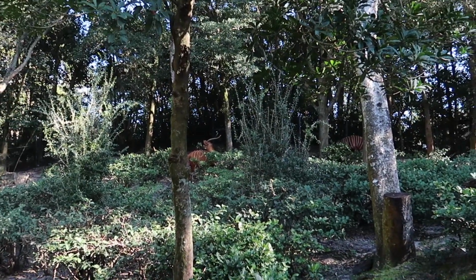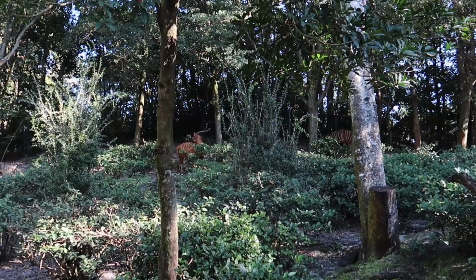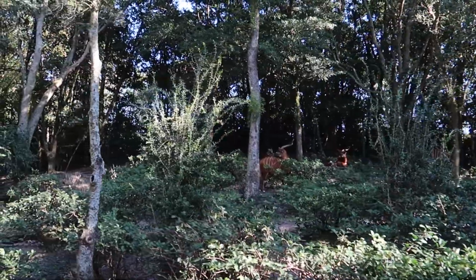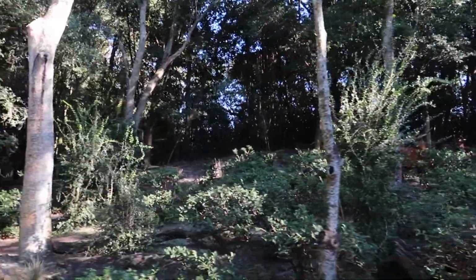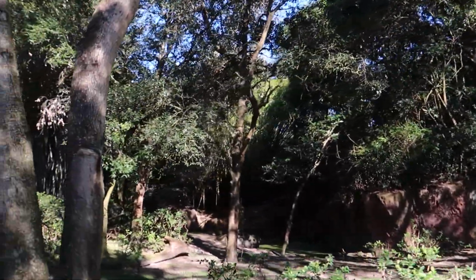I mentioned they are pretty shy animals. They like to live in very dense, deep parts of the forest, so you can actually see that their horns, they don't grow straight up or straight out. They actually kind of curl backward against the head a bit. That way they don't have to get tangled up in all of the thick vegetation that they move through.